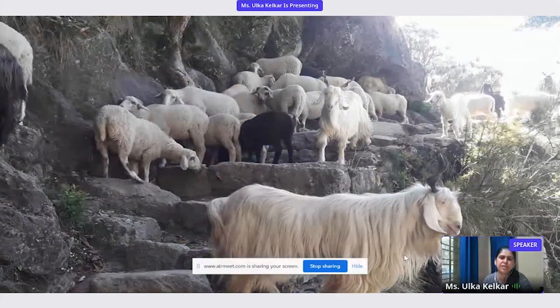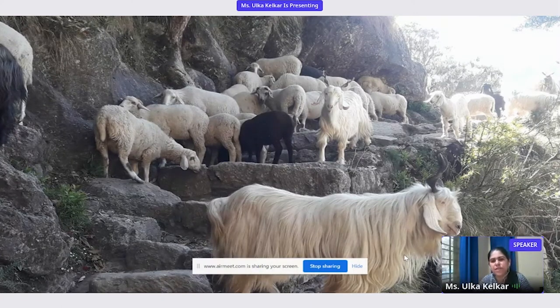So, for example, pastoralism is something which is very important for this region. And we don't actually take into account in really any part of our country what would be the implications of these kinds of climatic changes on the communities that depend on them.